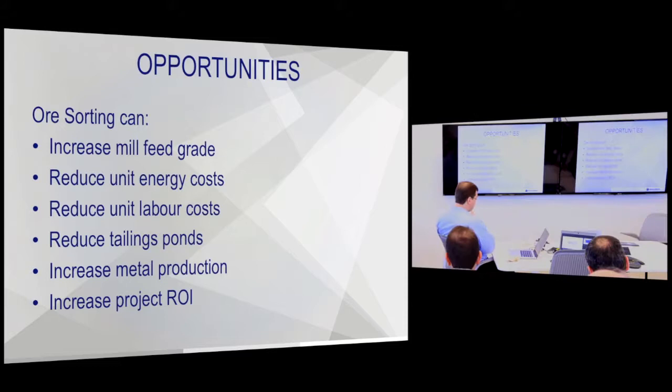So mining's faced some pretty real challenges in the last few years. We've got declining ore grades, increasing energy costs, labor costs, some stagnant metal prices in cases. Investors are only now investing in projects with very high rates of return. This makes greenfield projects a little more challenging. And brownfield operations are also feeling the pressure to increase revenue without spending dramatic amounts of capex.